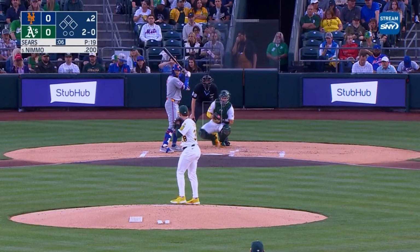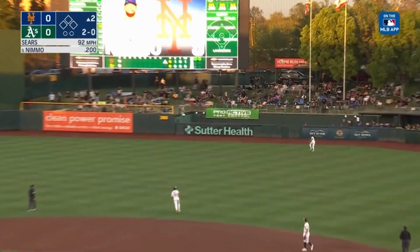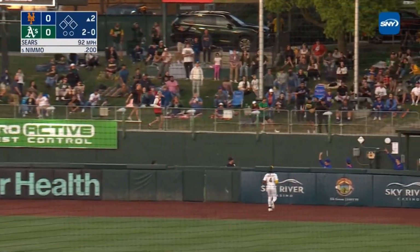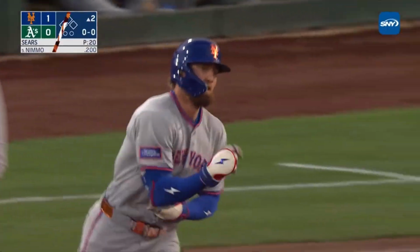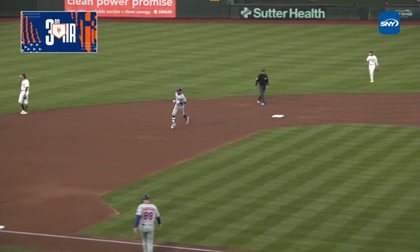Had a perfect 71 degrees, the light breeze out of the south. Nimmo cranks one to deep right. Butler throws back, takes a look, that's gone. Brandon Nimmo socks his 3rd home run of the year, and the Mets jump out in front 1-0.